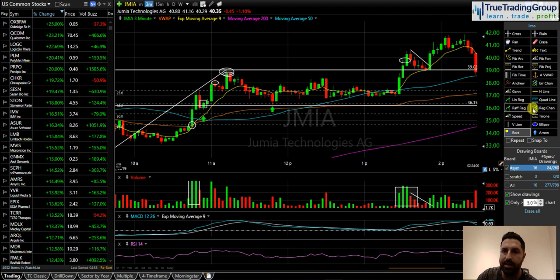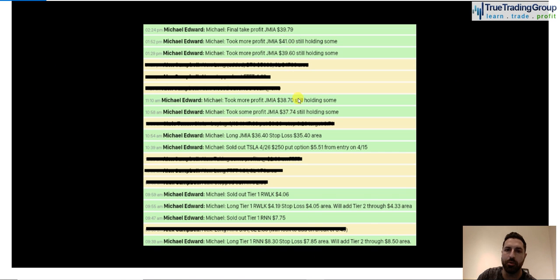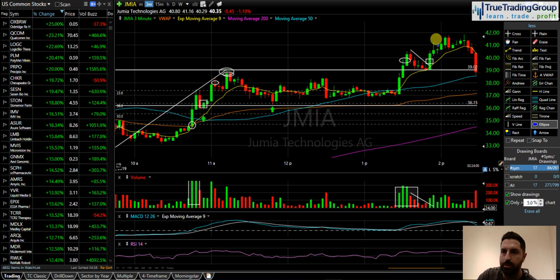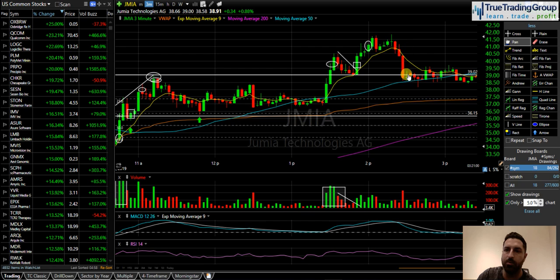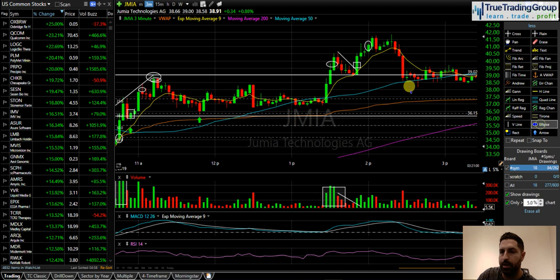And right here on this breakout point, guys, I added back to the position right there at 39.65. We shot right up through the high of the day, back to my trade announcements, and I took more off at 41. Right there, I took more profit off the table, and then we rolled it over. And once we broke down here and got back below, I got flat the position at 39.79. So there you guys see the final take profit at 39.79. Go back right here, guys. Okay, is that final take profit.